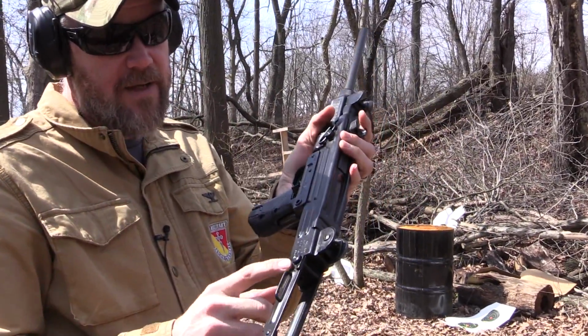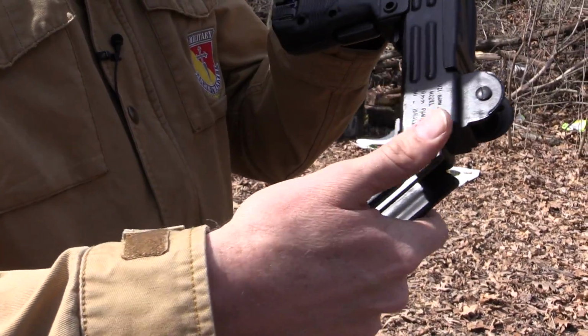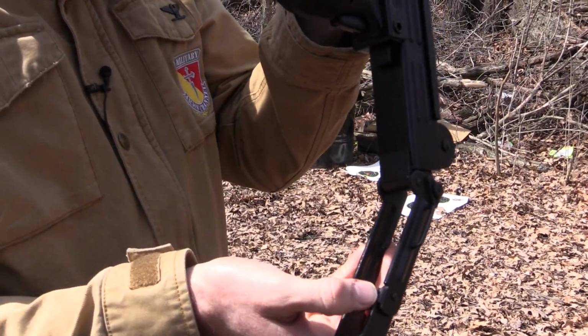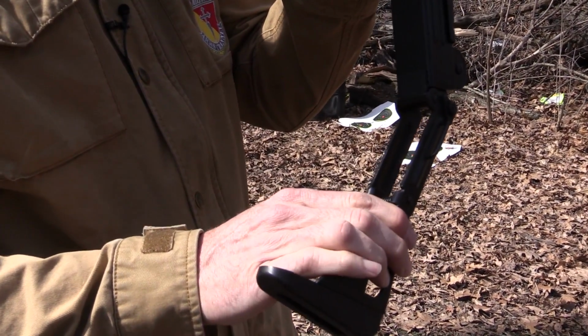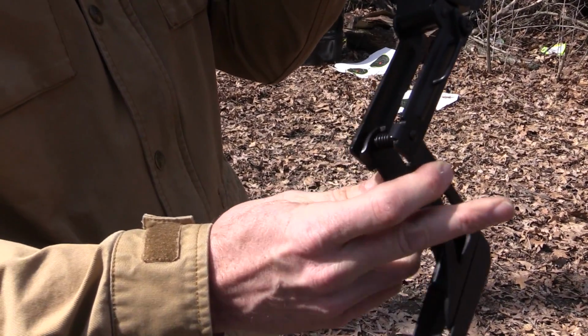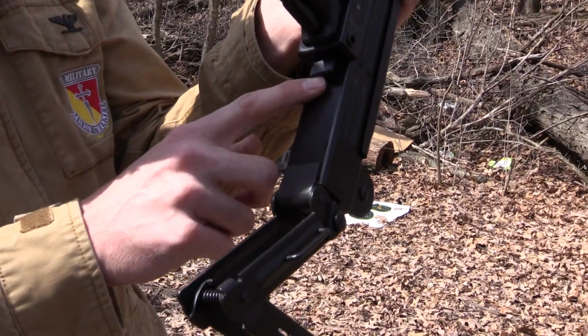To collapse the stock, there's a little button right here. Just push that in, and that breaks the top part of the stock loose. The second part of the lock is right here where my thumb is, okay? And how you break it loose is you just squeeze it. See how it comes loose right here? Just squeeze it, and now it rotates up. It locks into this little shelf right there.